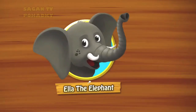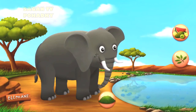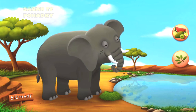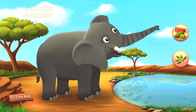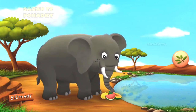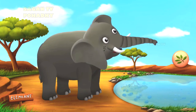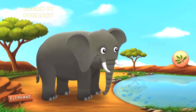Ella the elephant has been swimming in the water hole. She has worked up quite an appetite. Let's give her some very tasty treats. Grass. Fruits. Leaves.